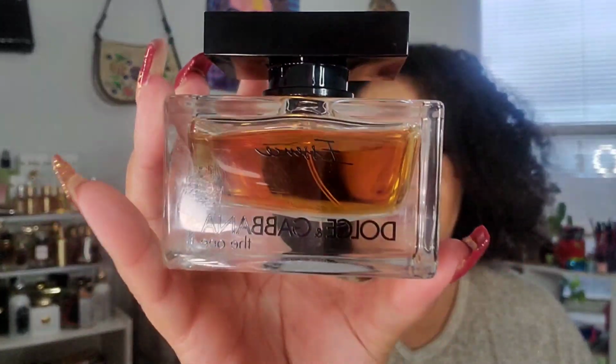Since we're talking peach, let's talk this one. This is Dolce & Gabbana, The One Essence. I adore this peach note. Now, peach is kind of funny with me. Sometimes it does well. A lot of times it doesn't. It can go really off and kind of rotten on me. This is not it. This has a really strong peach top note. And when you spray it on, it's just like you are inside of a juicy peach. I promise you, you are inside of a juicy peach.